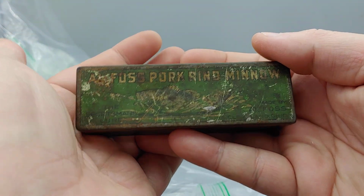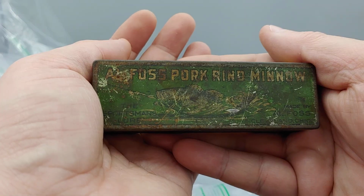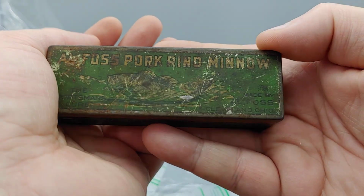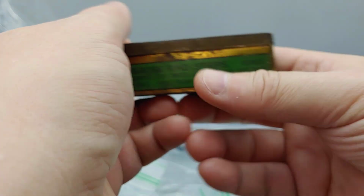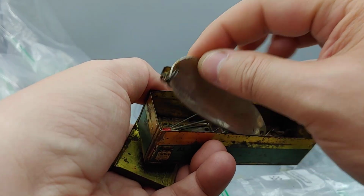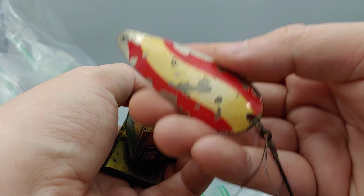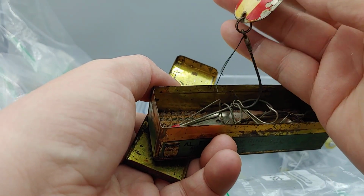So check this out. Just holding this feels like I'm holding something that should be in a museum. So Foss, pork rind minnow. This actually did have a model on it. It's number 8, red and white. There is a red and white spinner or a spoon in here. So maybe this is the original red and white spoon that came with it.